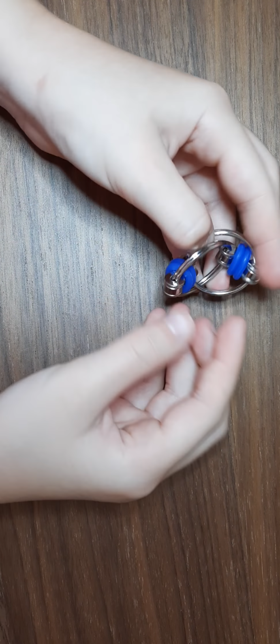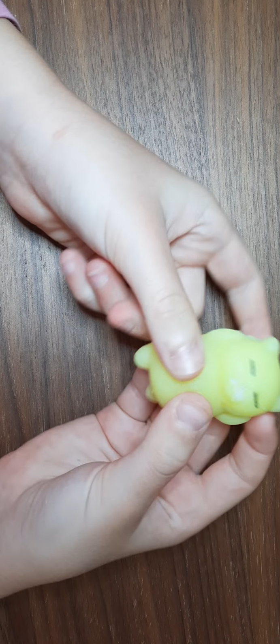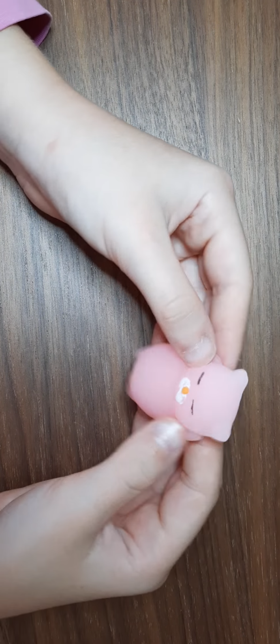Okay, my ninth fidget. This, I forgot how it's called again. I have so many fidgets, I forgot how they're called. There. My tenth fidget is my green merged cat. My 11th fidget is my pink emoji cat.